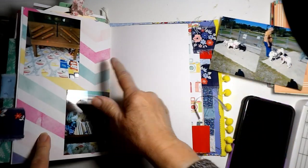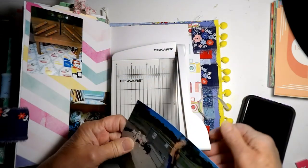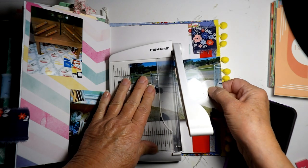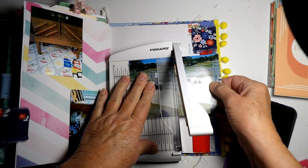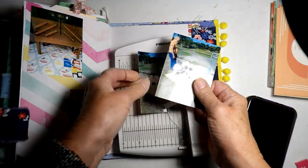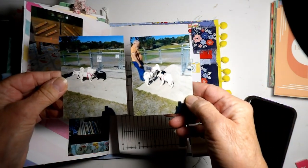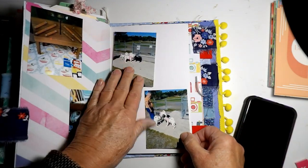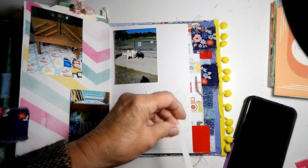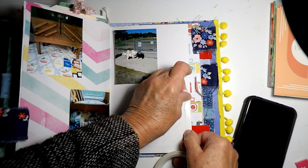I want to get some pumpkins, and I also want to get this up on this page. This was such a beautiful day. I think you can tell in the picture, it was sunny, and you can see how blue the sky is. It was just such a nice day. So I'm going to put these guys here, and then I'm going to go back and find out the date that we went so I can put that down in there too.